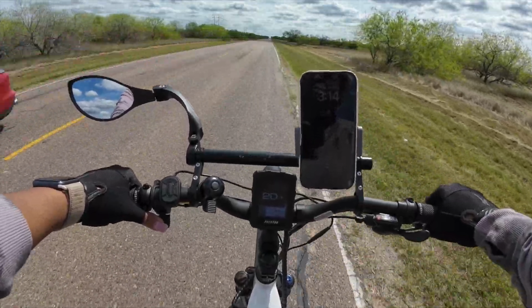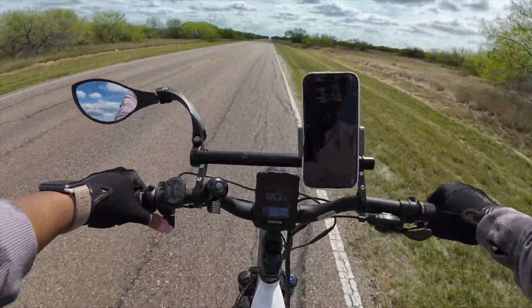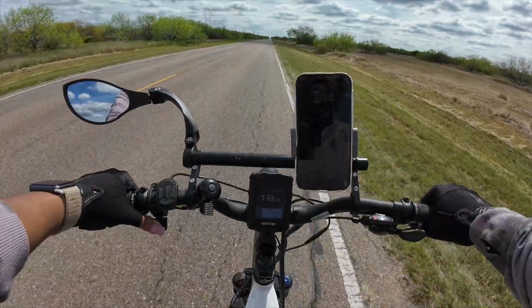Weather-wise, it's excellent for the bikes.